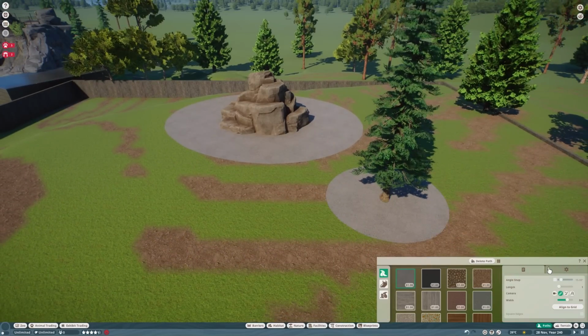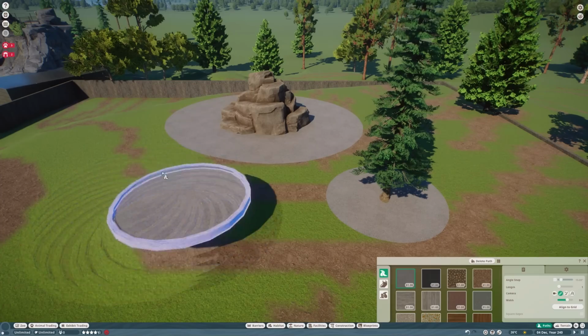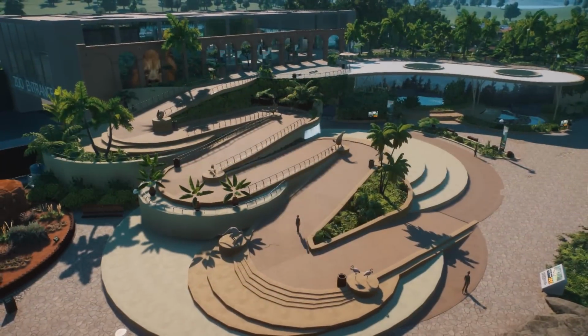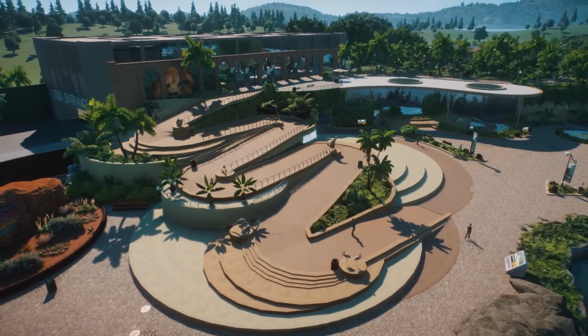Now, let's say you want a path up in the air. How do we do that? If we hold down Control again, we can move the path around on the floor. And if we then hold down Shift at the same time, we can move the path up and down in the air. And when we get the right height that we want, we just let go of Shift, still keeping Control held down, and then we can place the path in the exact spot that we want. Just remember Control, Shift, and Spacebar, and soon you'll be making paths like this with ease. Well, as easy as it ever gets in Planet Zoo anyway.